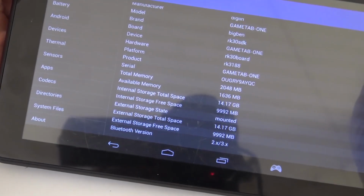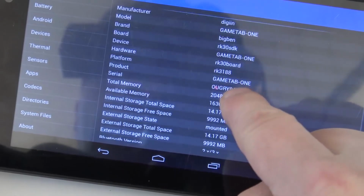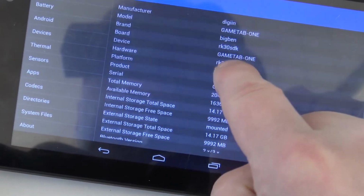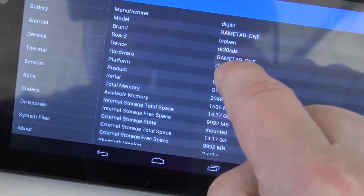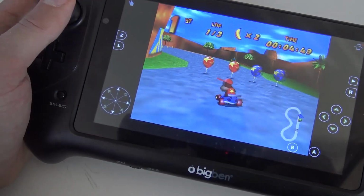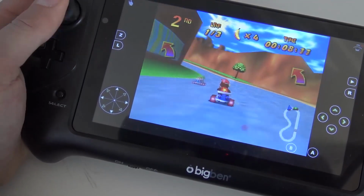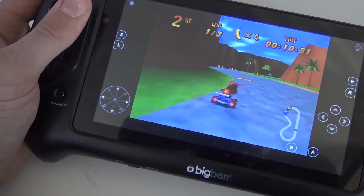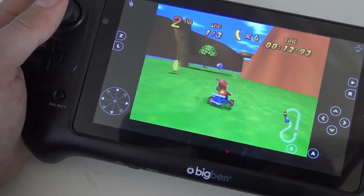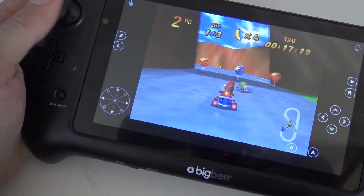Okay, so this is called the Game Tab one. I don't know if Big Ben ever made a second one. I think that was the only one they released back in the day. It had not really interesting specifications if you ask me. But it still had a lot of possibilities when it comes to emulation of PlayStation 1 and 64. And again, due to the power, it's very limited, but it was a lot of fun making this video back in the day and showing this off on the channel.